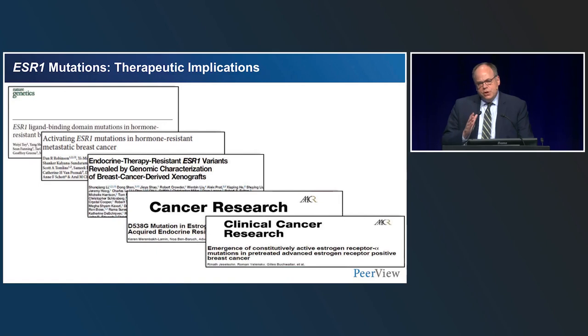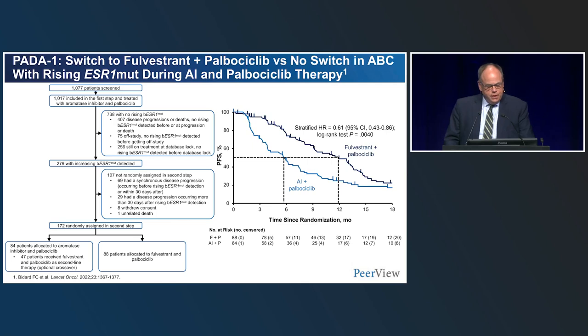Now, it's important to note that ESR1 mutations are either not present or present at an extremely low frequency in the early stage setting. So in untreated patients, we just don't see these mutations. But these mutations arise in the setting of hormonal therapy, and in particular, aromatase inhibitors. And so in that setting, there have been a number of questions, of course, and that is, what is the optimal endocrine therapy for the treatment of ESR1 mutations?